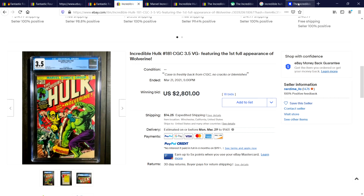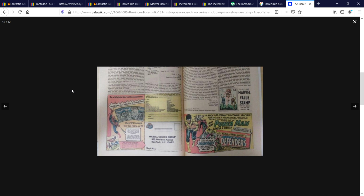And this one is kind of interesting when we look at these things because this is a part of history, right? This is page 10 within the Hulk 181. People would cut out the Marvel value stamp here because I guess they wanted to collect them. And then here are these little send-ins and coupons and things like that kids would probably cut out. They were like, oh, buy 12 comics for the price of 8, and they'd send these things in. And so these pages would be missing. And that's just sort of a part of the history of these comic books.